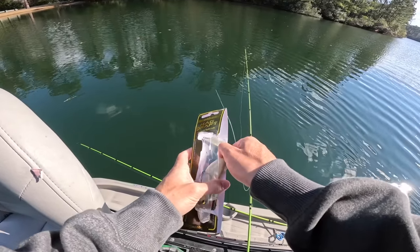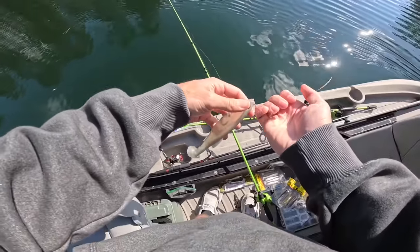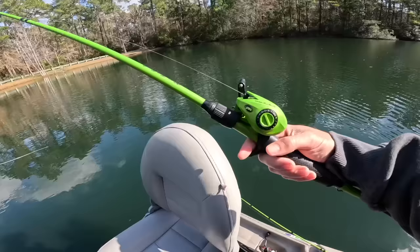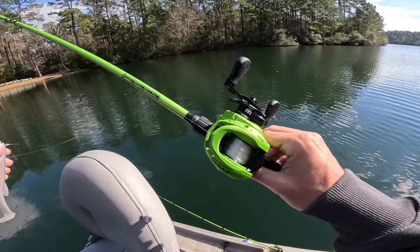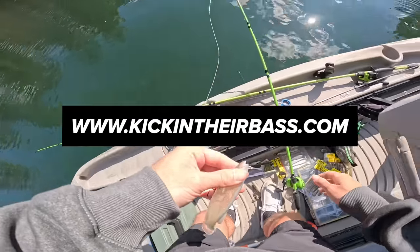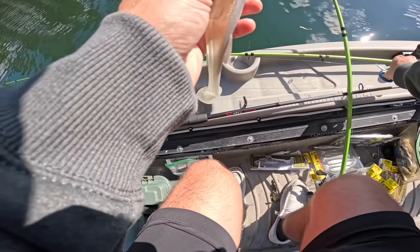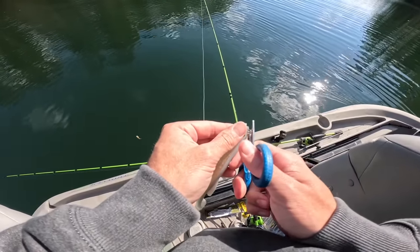All right, guys, we're gonna get this mag draft and we're actually gonna move this onto my baitcaster here. And if you guys are wondering, I got it on my Kickin' Their Bass TV X-Lite baitcaster, if you guys wanna check them out on kickintheirbass.com. It'll be linked down below. But we're gonna tie this puppy on here and then we're gonna put the underspin on the second baitcaster.